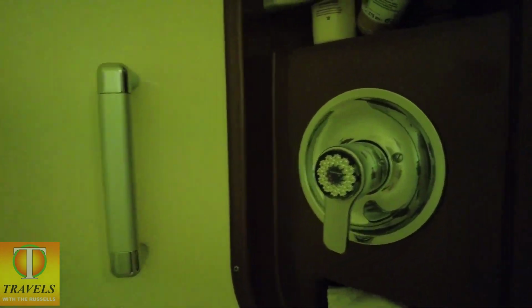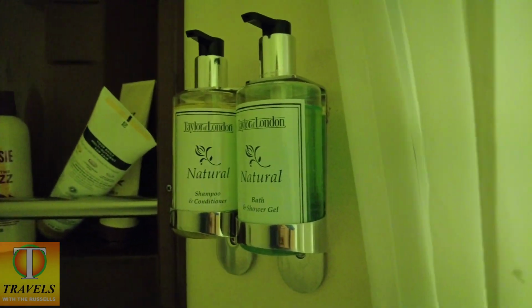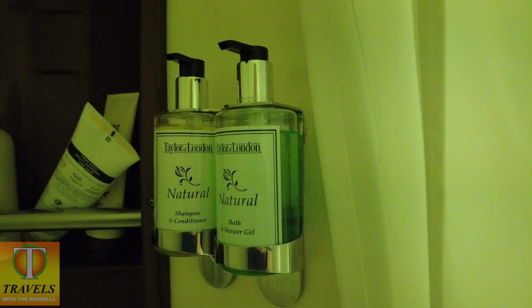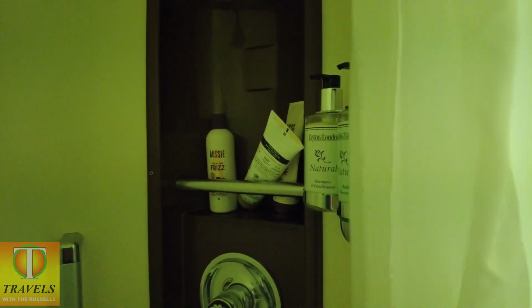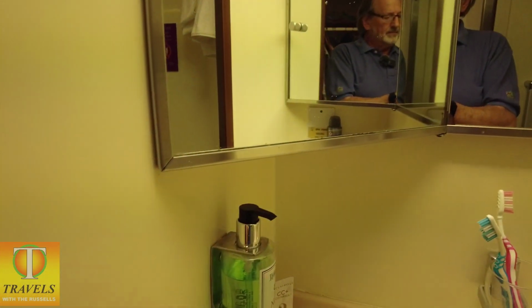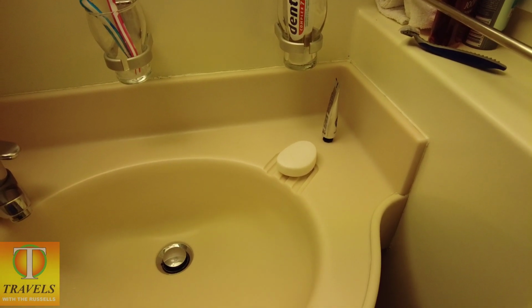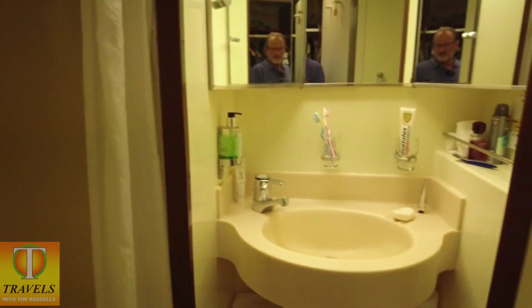And again, shower head, and then you get your Tailors of London bath and shower gel and shampoo and conditioner. So Julie's just saying it's nice. Hand wash. We always bring some bar soap, just because I like bar soap. So it's perfectly functional. Let's say just a little bit dated.